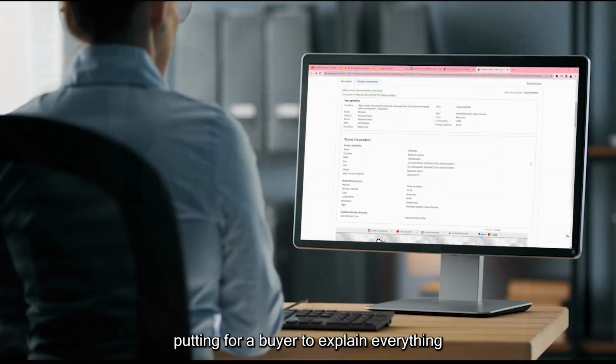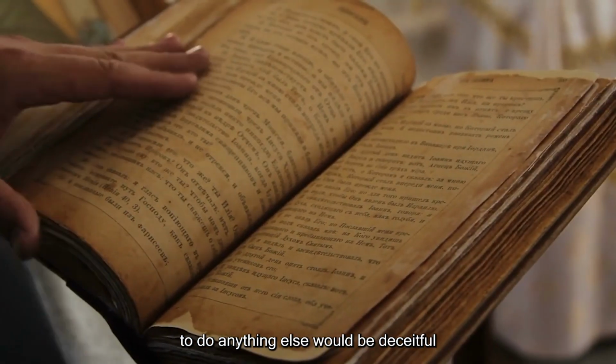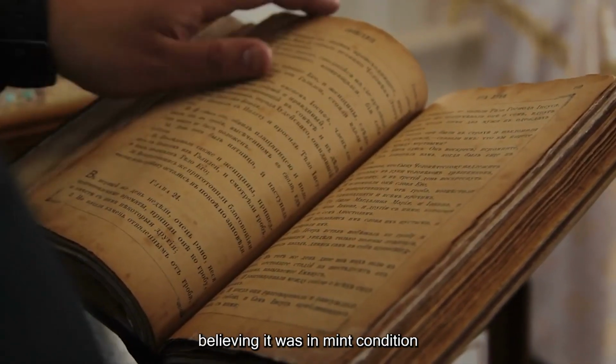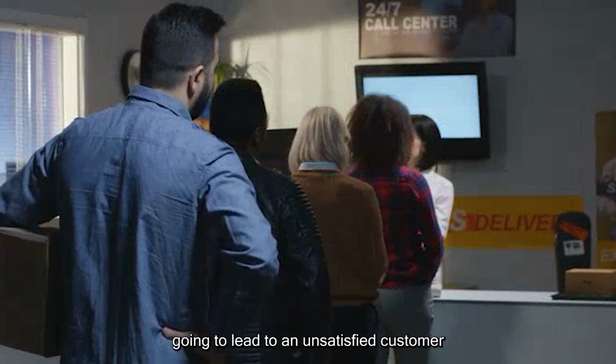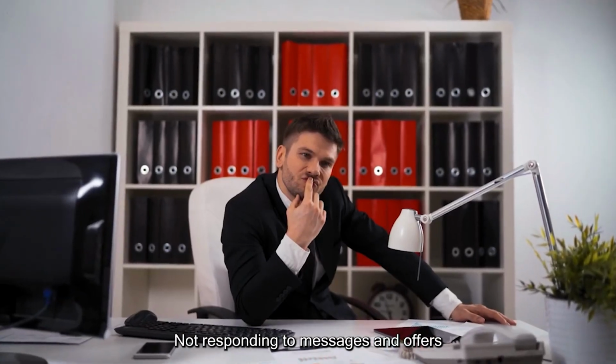While you might think it's off-putting for a buyer to explain everything that's wrong with your product, to do anything else would be deceitful. Think how disappointed you'd be if you ordered a book, believing it was in mint condition, only for it to come with torn pages. If you don't detail your product's flaws, it's going to lead to an unsatisfied customer, and eBay will side with them.